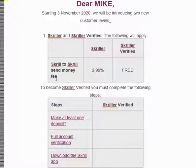Skrill to Skrill send money fees is usually effective from many years. 2.99% effective for Skriller, and Skriller verified account is benefiting from this facility free of cost. You can send and receive money in Skrill.